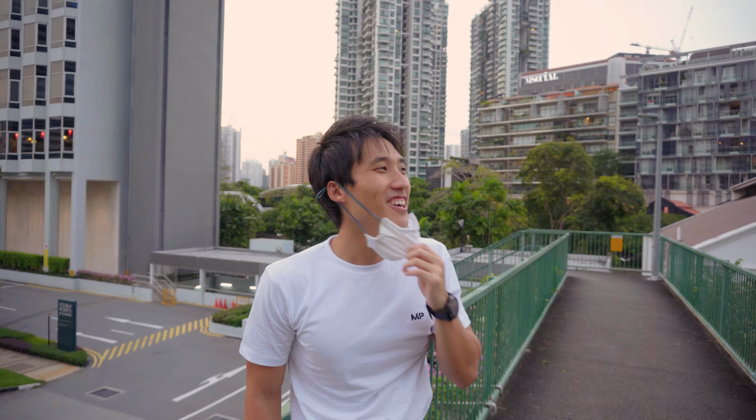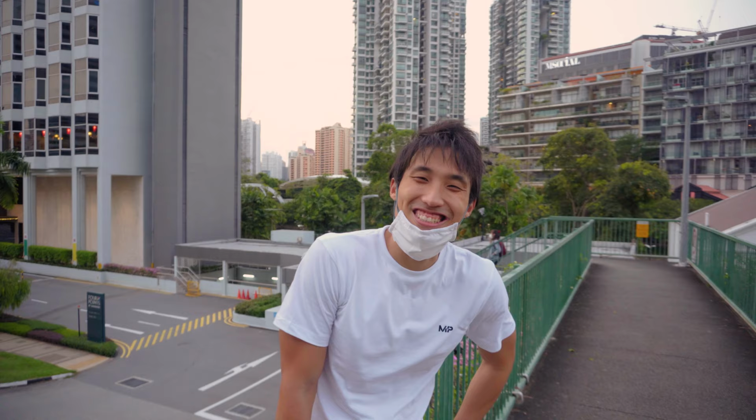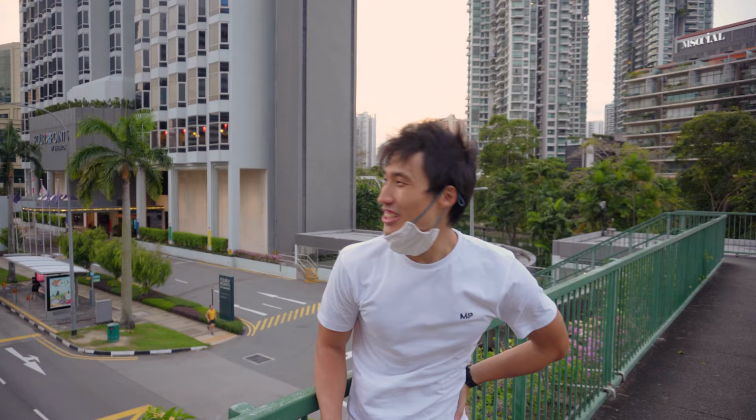Done. Alright, so we are at Robertson Quay right now because just now the hawker centre was getting very, very packed. So this is why we moved here. We are here for a judging, at some funny restaurant. We decided to do an outro here because this place is very breezy. Anyways, the oyster omelette is super good.